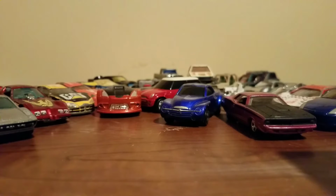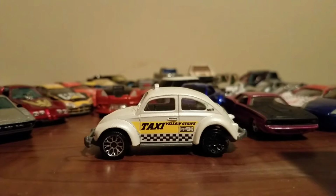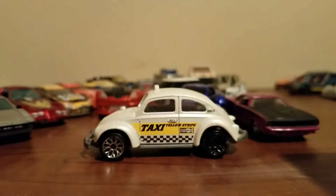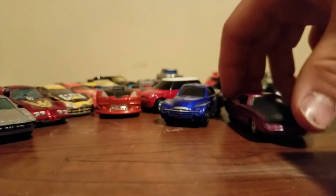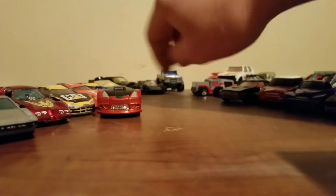So here we have Matchbox 2000 from 2002. It's a Volkswagen Beetle taxi. Now, I'm not sure. Taxi. I don't know how I feel about that. It's one of those cars that, I just don't know. Gotta make a little bit of room here.